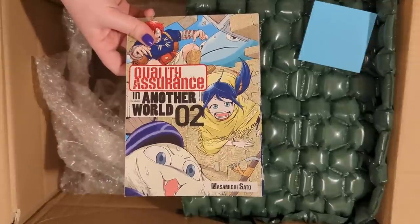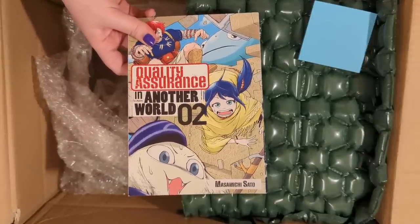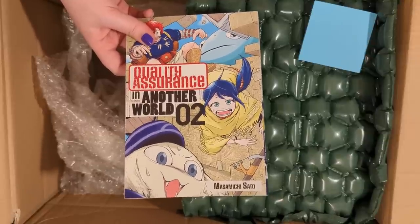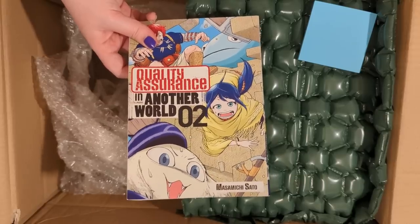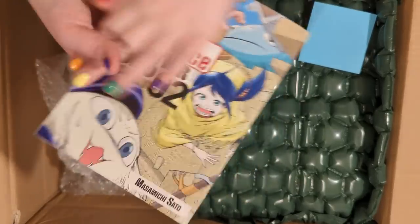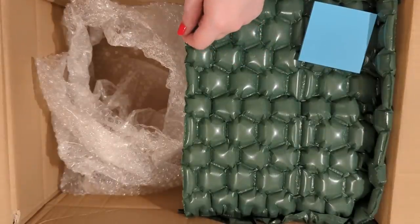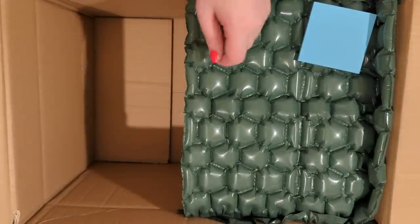I loved volume 1 so much. I was trying to convince the other QA engineers that I work with to try this, even the ones that don't read manga or watch anime. I was telling them, you need to read this because you'll understand so many things. You'll relate to it. I'm so happy with this. I've got such an amount of manga to the side. What a way to wrap up half the box.